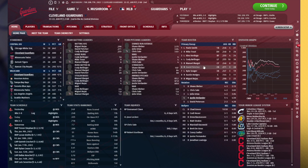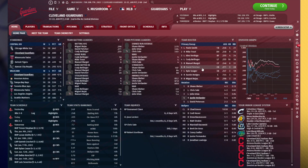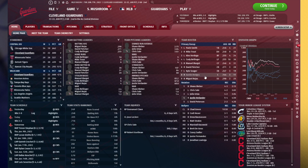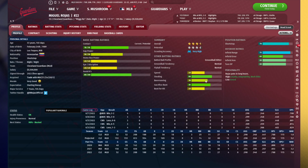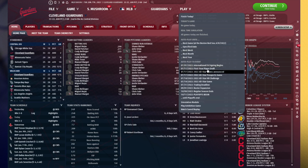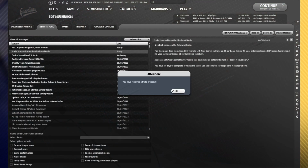Manuel Margot doing about what I'd expect of him. David Fletcher, the walks are a little low, but he's doing about what I expect of him. Kyle Seager, he's a little bit underperforming, but it's honestly not as bad as it could be. Hedges is just, ugh. Again, not unexpected, however, and Miguel Rojas is overperforming. Oh man, we need to see more from a couple of guys on our offense. The batting averages are not where they should be. The home run rates are not where they should be.